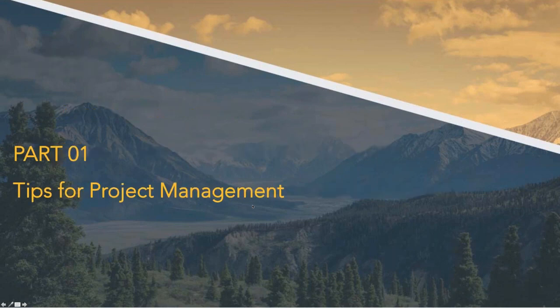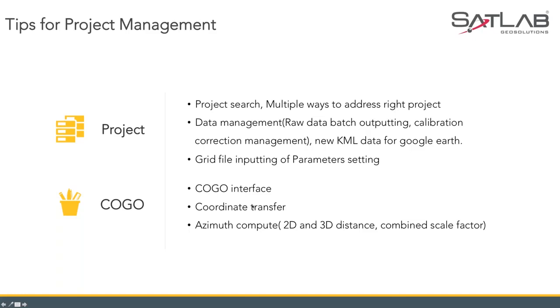Let's start from the first, tips for project management. We'll talk about projects and the COGO interface. We'll focus on multiple ways to write projects for data management, the grid files, because we improved some new issues there, the COGO interface, coordinate transfer, and async compute.